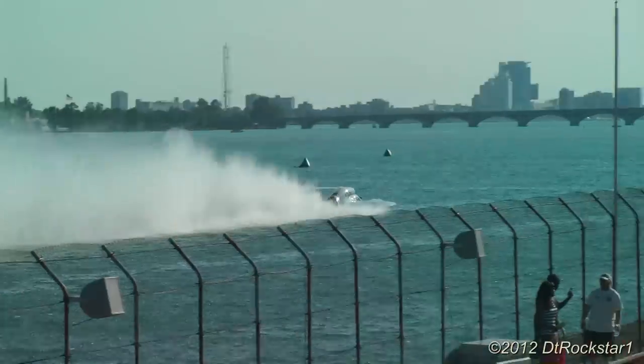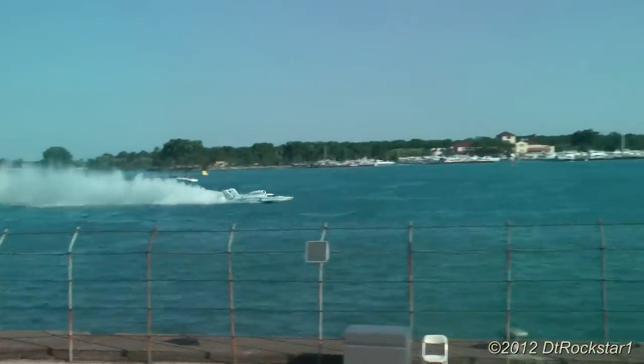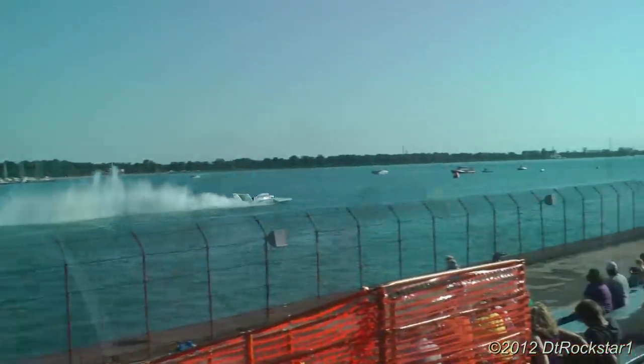Completion. Lap number 1. 1 of 3. Beat those boys as he gets to the apex. He's off the corner, not losing any speed there. Coming into you, Jeff.